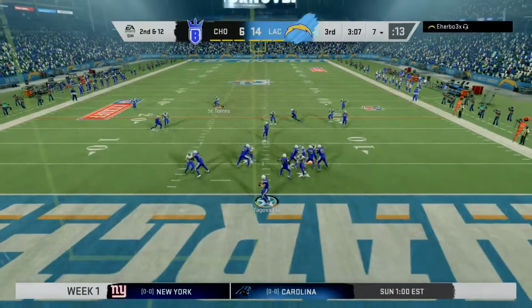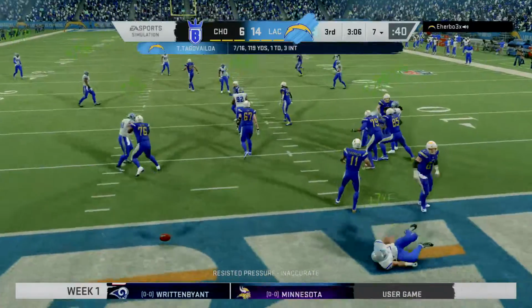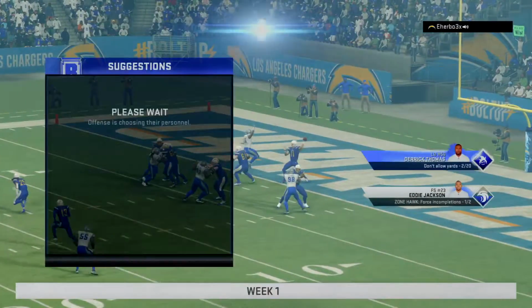Here we go on 2nd and 12. And that one got tipped. Kind of threw everything off. It brings up 3rd.